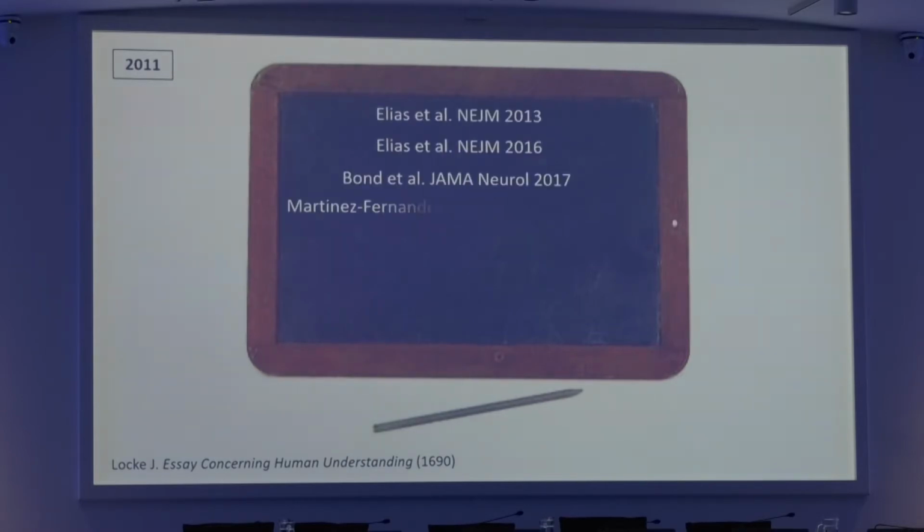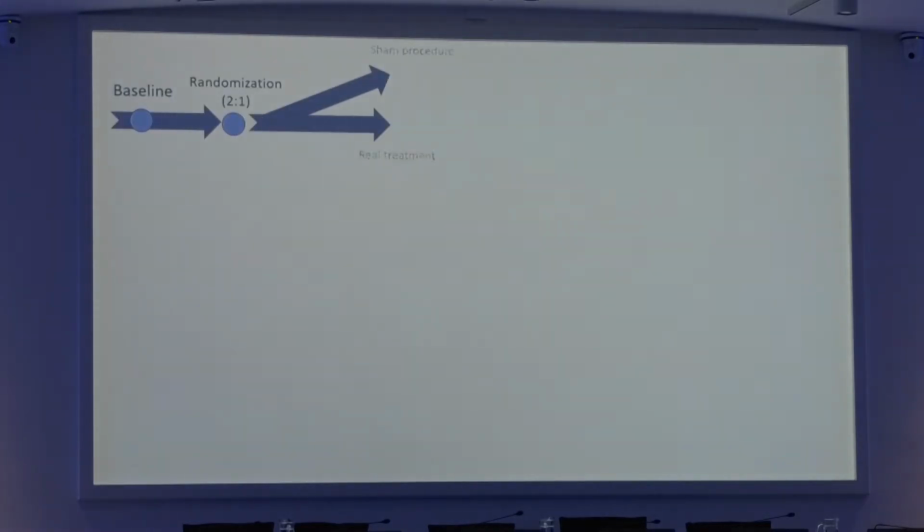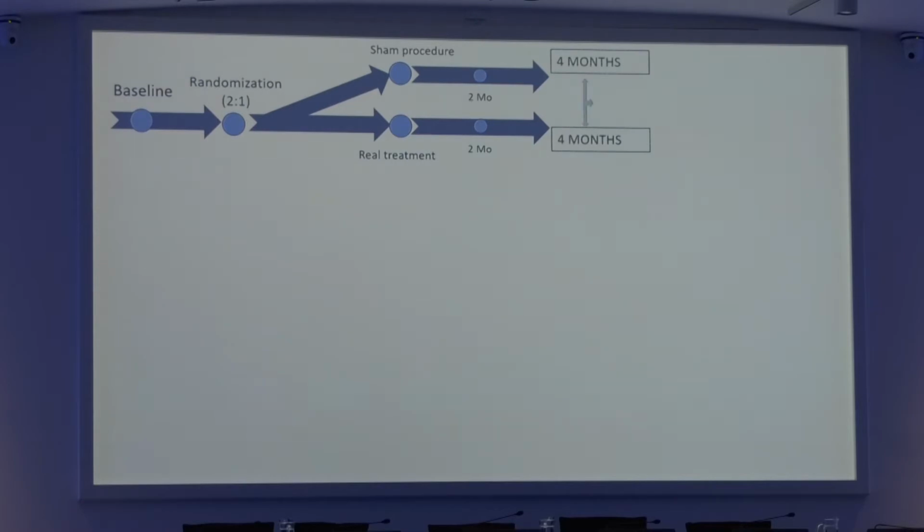Well, in 2011, this technology came out, and we had a tabula rasa to fill. In the last few years, there has been some evidence. Part of this evidence is the trial that I just presented, but still there is a gap, and we have to fill this gap with more evidence. And this is what we are trying to do in CIEN. We have designed, in fact, we have finished this trial. We're in the phase of data analysis.